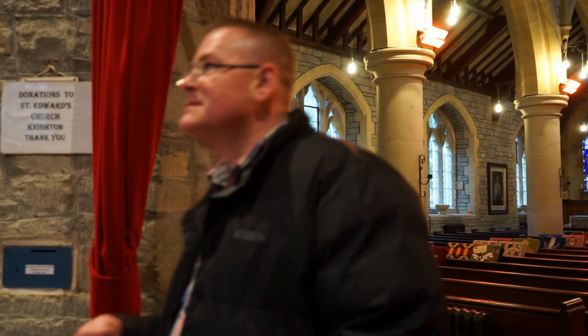We're at St Edward's Church in Knighton. Now, surprisingly, they seem to like to close their churches this time of year at 4, so we just about got in time before they closed the church. However, the church has been here, recorded since about 900 CE, or AD, whichever you want to use. So it's been here for quite some time.